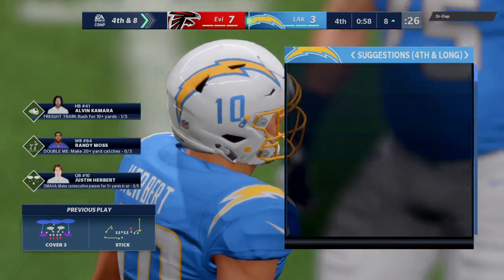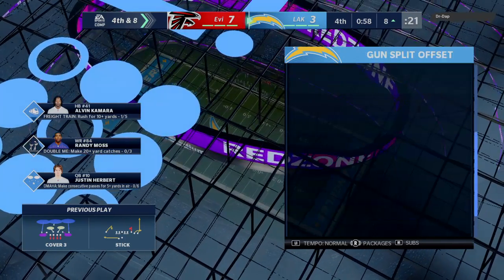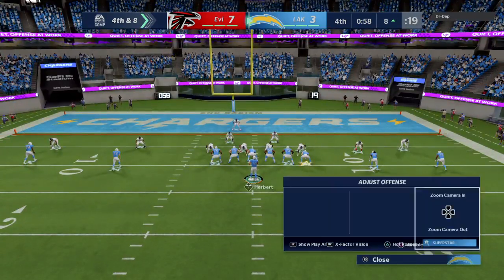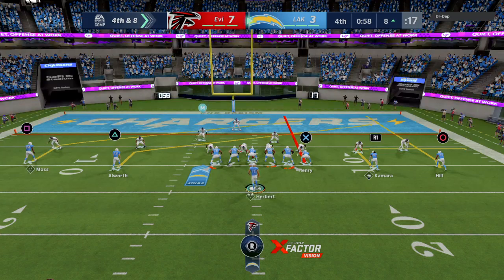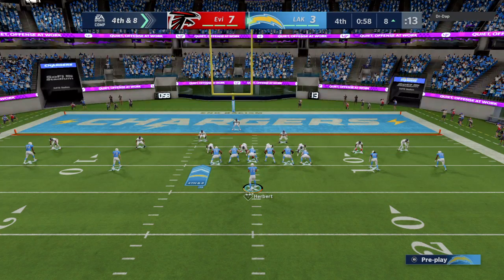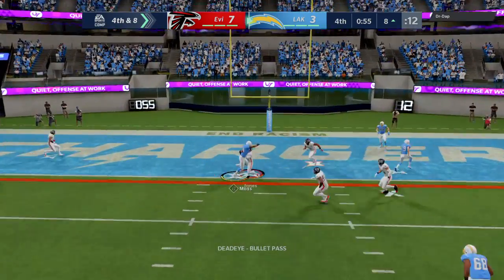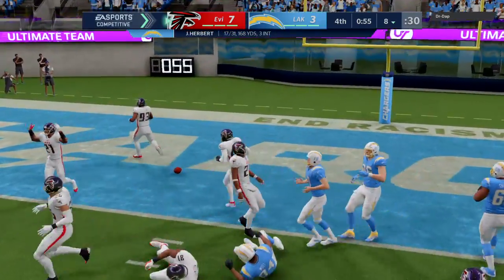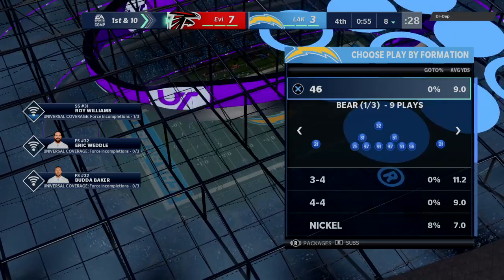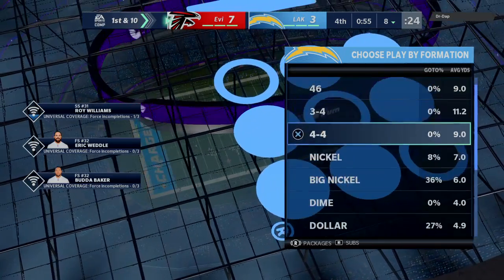Randy Moss, incomplete. Sean Taylor there defensively. Down 4 late. Got to go for it here on 4th down. Now Herbert. And no, it's incomplete. They had to go for it with such little time remaining. And the Falcons defense stands tall. They'll get the football back.